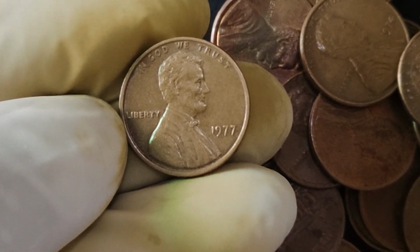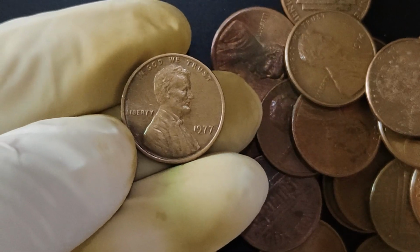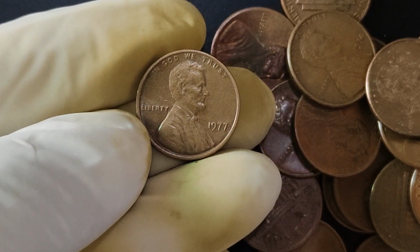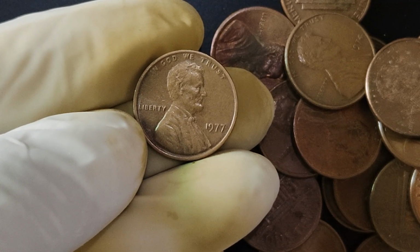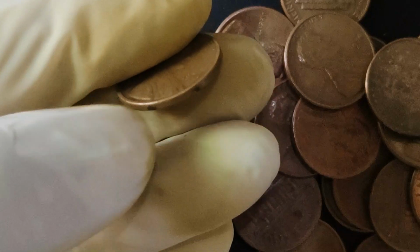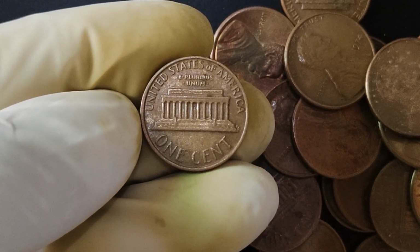Most pennies from this year are just that, ordinary pennies. But there are a select few out there that can fetch you a fortune. We'll cover everything you need to know, the history, the rarity, and of course, why one of these pennies is currently valued at an astonishing $872,913. First, let's rewind a bit.